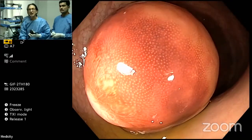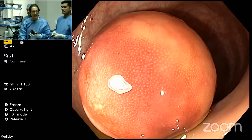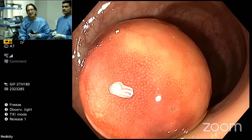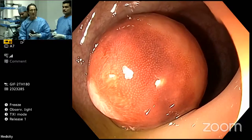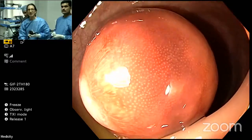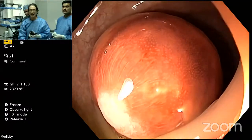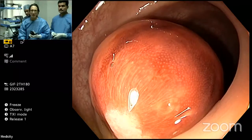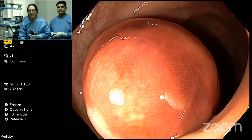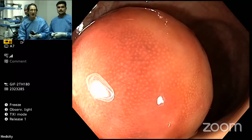This is theoretically something that does not need to be removed because it's not pre-malignant. But I think we can make an argument for removing it in this patient based on the larger size and the fact that there was previous ulceration. So we're always weighing risk and benefit in everything that we do in medicine. And it's important that we always do this when we consider the different options for endoscopic treatment.